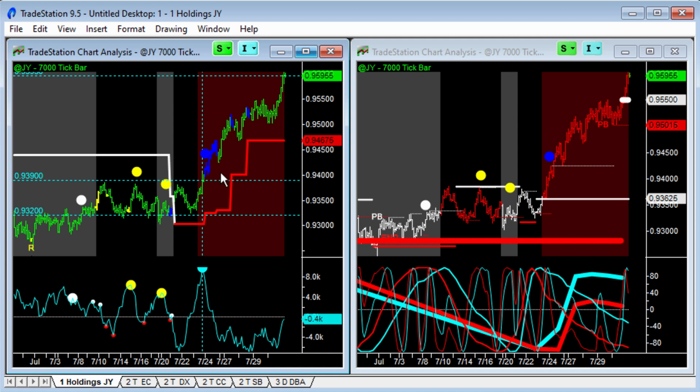Couple of questions throughout the week on why I was trading this as JY, the continuous contract for the Japanese yen. So there's 2 different ways to trade the Forex market. One is to trade the cash Forex market. The other one is to trade the futures Forex market. I prefer the futures Forex market. The charts are certainly better because you get volume data on them. And in my mind, they're just a little bit easier to understand.